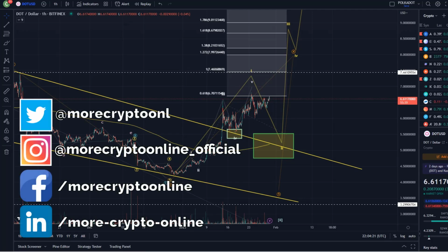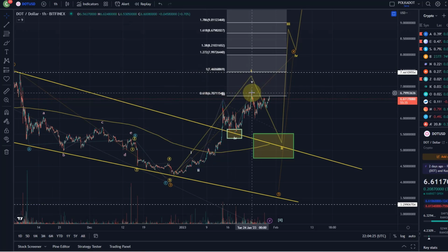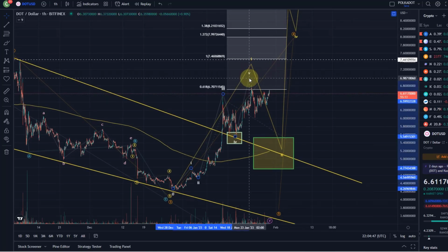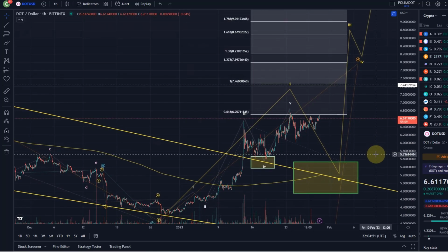Polkadot continues to move higher here. In the last video we already talked about that this could have been a wave 5 peak. It's not entirely clear. It might also be that we get one more high here. Certainly what we can see on the chart is that we are still in an active uptrend. So at the moment there is no imminent signal that the uptrend is over. However, this was quite a significant spike, quite a significant peak.